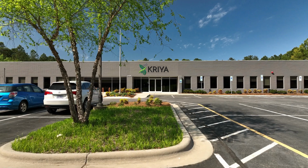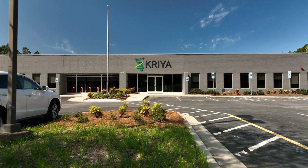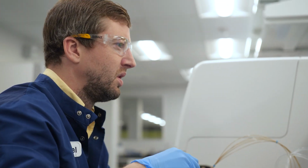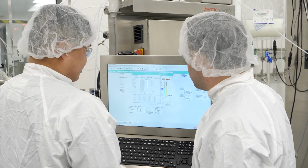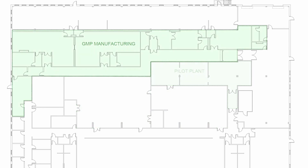We've been on quite a journey to build a capital-efficient, flexible, reliable, and fit-for-purpose operation supporting Kriya's manufacturing innovations and our exciting viral vector pipeline, which is advancing from research to clinical testing. We acquired this 51,000 square foot facility in 2020 and have since stood up analytical and development labs, a pilot plant, and a multi-product clinical GMP manufacturing operation, and all the necessary technical support spaces.